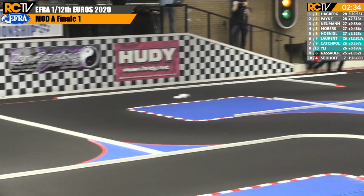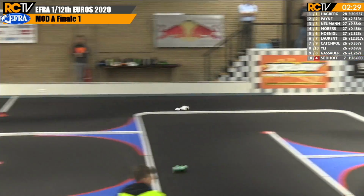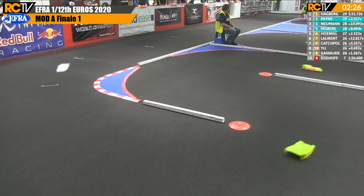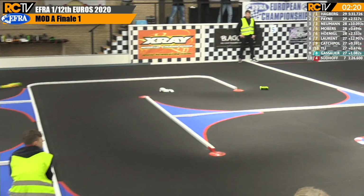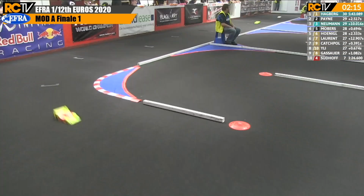We're still running with Ollie Payne at the moment as he comes down through the A-main chicane. It did look like he was starting to close in on Alex Hagberg. I think that was Alex Moore being a little bit cautious as he worked his way through the traffic rather than Ollie having a significant pace advantage. Still not a huge amount of breathing space, though. A mistake from Alex would put Ollie right with him.